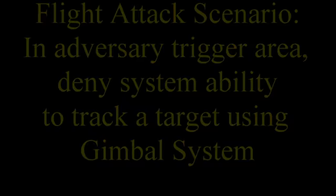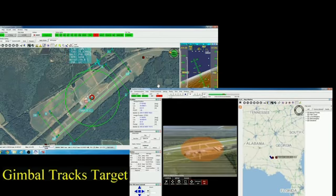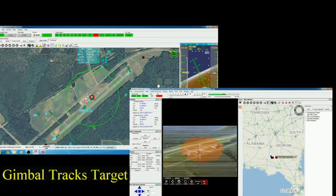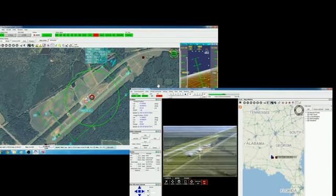In our demonstration, we are showing the attack on and the protections for the gimbal system's ability to track a targeted point of interest. Shown here is an example of the gimbal's tracking system in normal operation, where the point of interest, in this case a building, is normally tracked by the system.